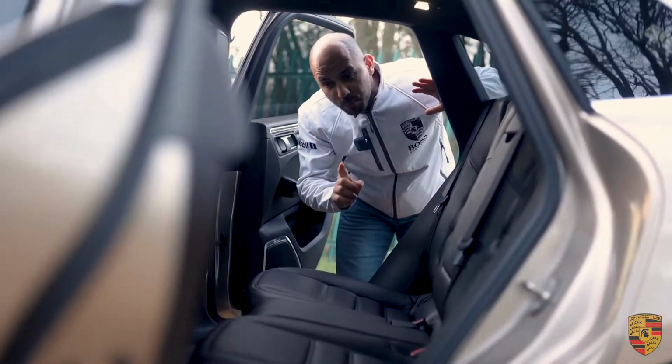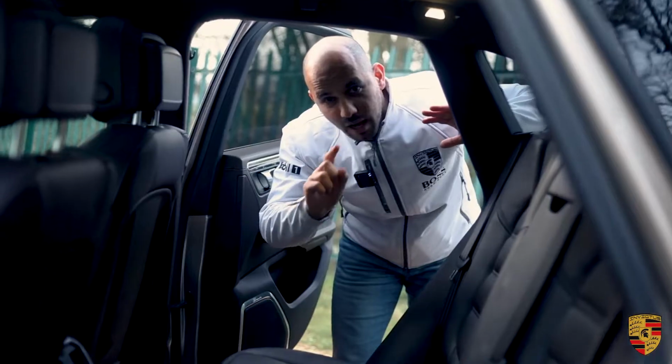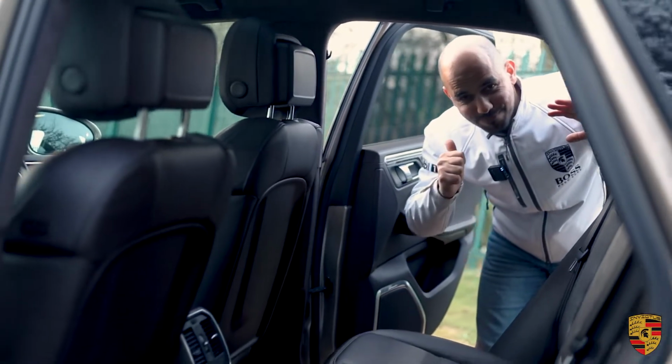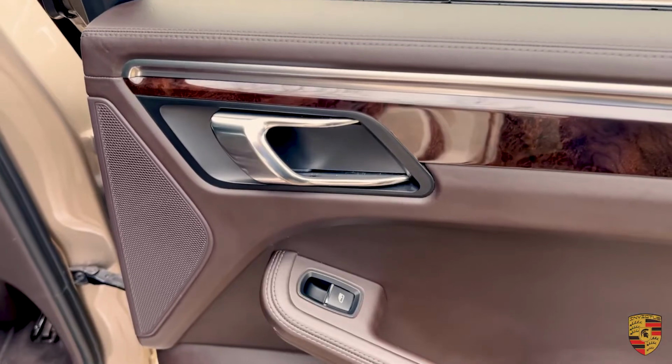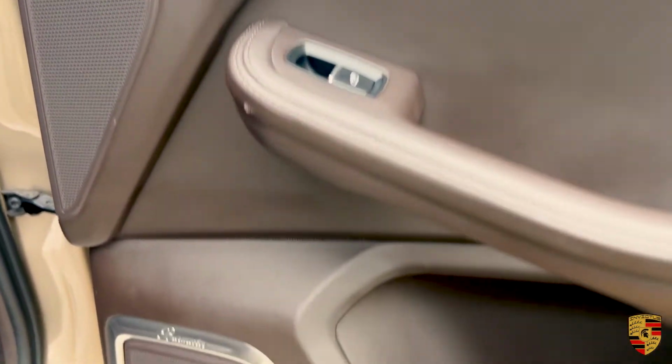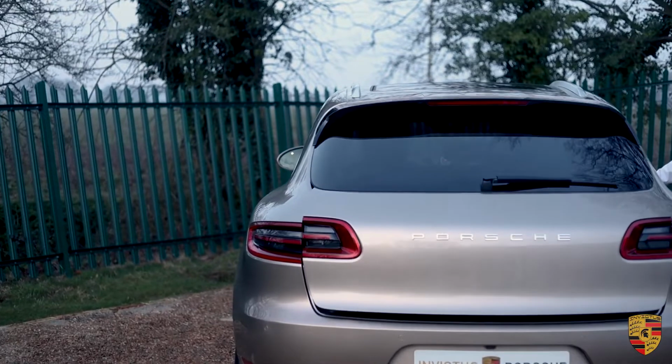So if you are looking for a Porsche Macan Turbo, I think one would find it extremely difficult to beat this. And not to mention, it's got the best spec'd sound system that you could spec in a Porsche. That is the Burmester sound system. And then towards the back, you find the power closing boot.